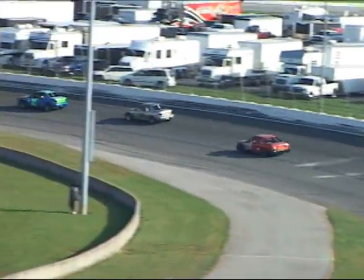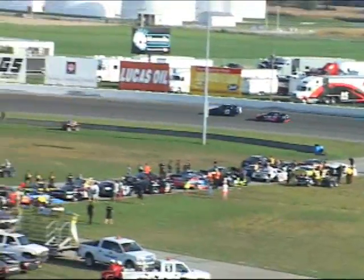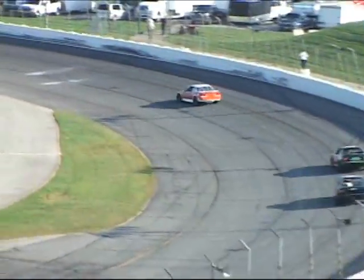We are coming off of turn number 4, coming to the cross flags. Dustin Brown giving the cross flag, signifying halfway. We're 15 laps in, 15 laps to go.